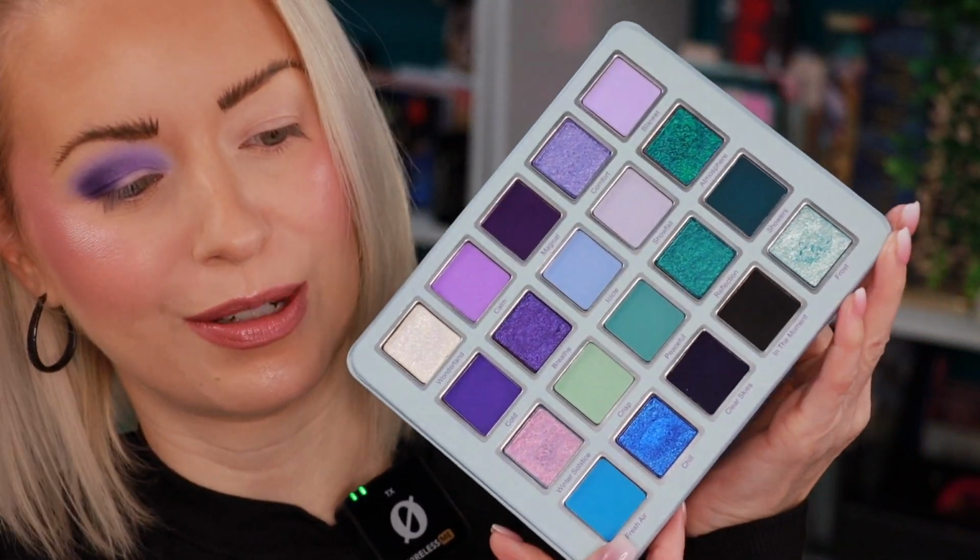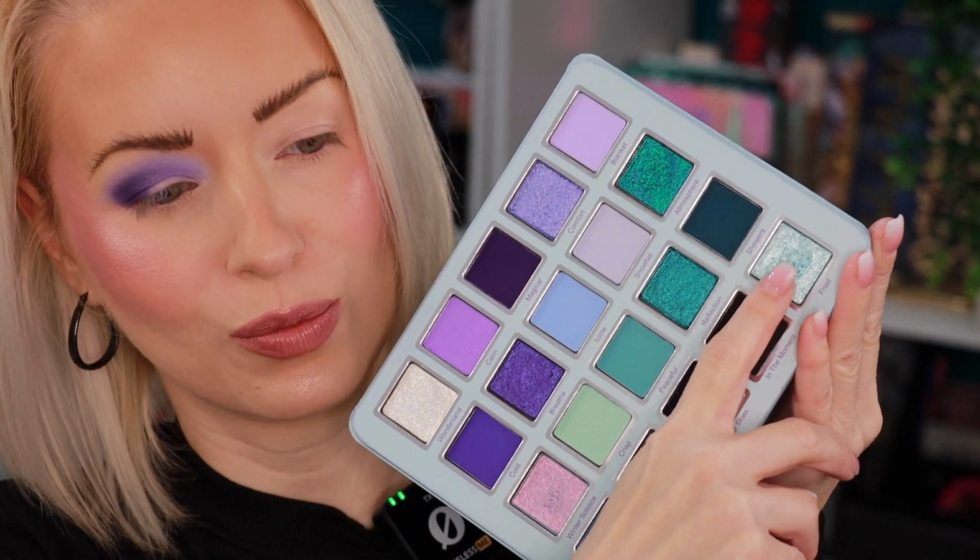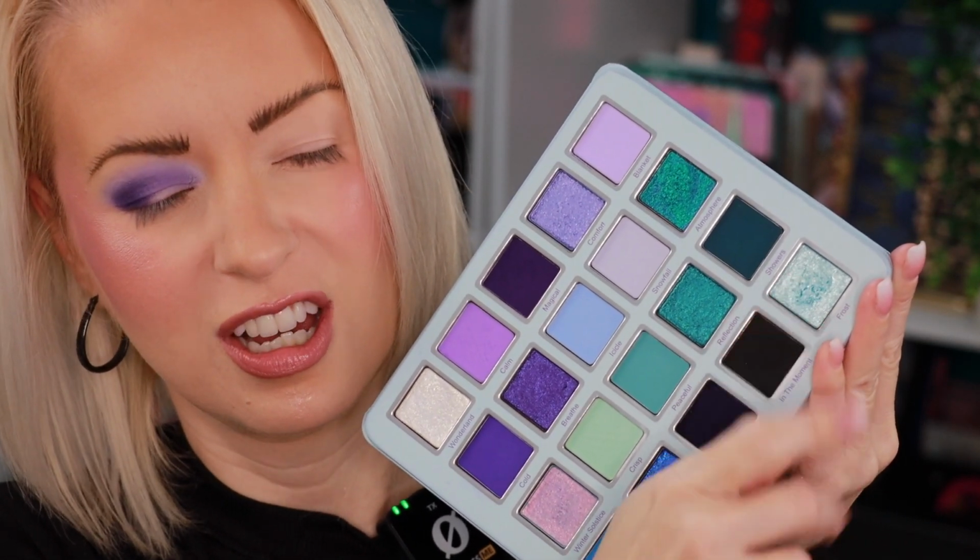Okay, let's go down to a shimmer. And I think I want to do a light blue shimmer. I'm looking at this one right here, Frost. Let's try this one out. Taking Frost on a damp Morphe M124. Ooh, this is so pretty.